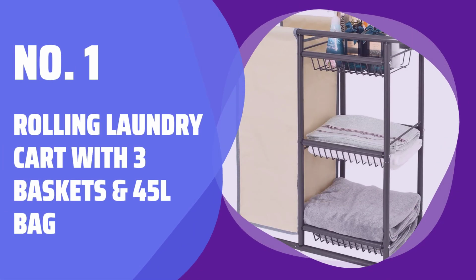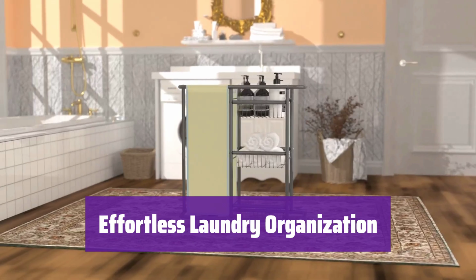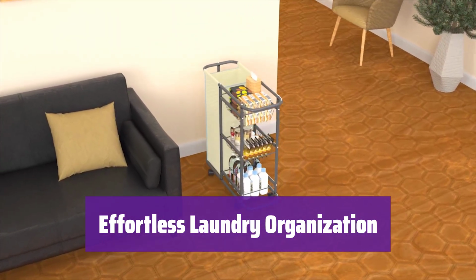Number 1. Rolling laundry cart with 3 baskets and 45L bag. Tired of laundry day chaos? Discover a smarter way to sort and store your clothes and essentials. This innovative cart makes tidying up a breeze.